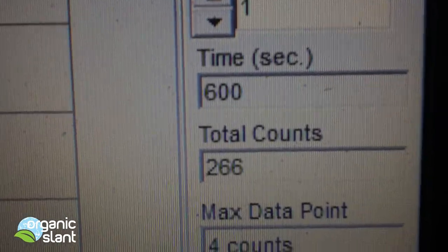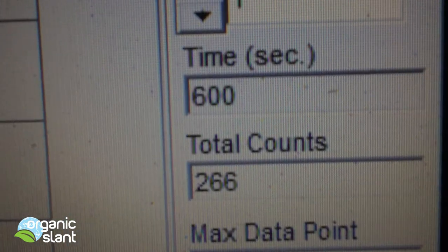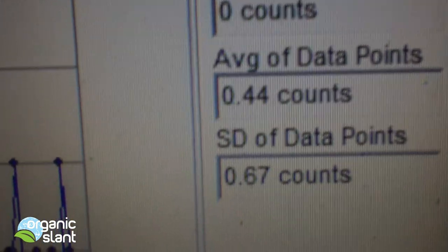All right, here is the third background test for the Alaskan cod, and I'm getting a 266, 4 count high, 0.44, the average data point.